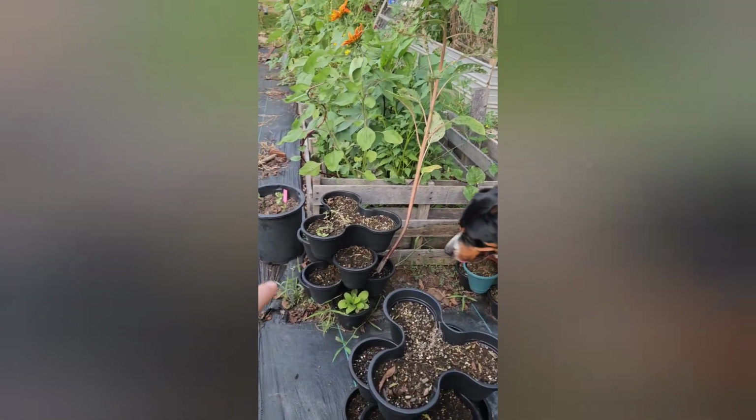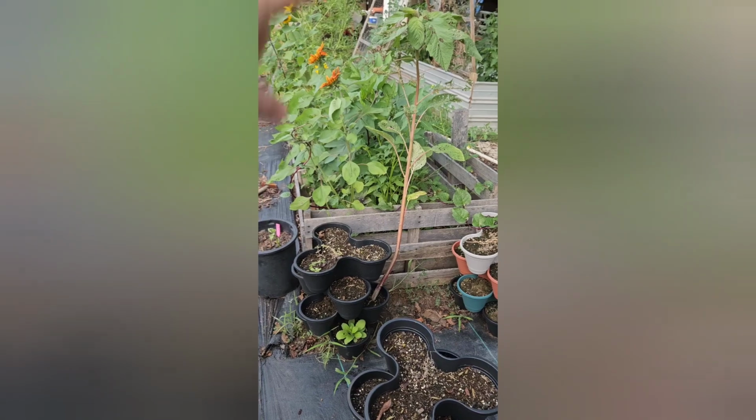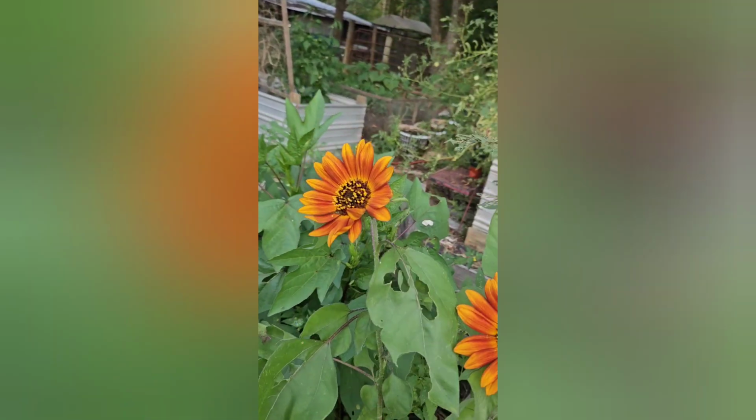This is a volunteer, probably came from kitchen scraps. It's growing so well. I will not be pulling that out. I'm just going to take cuttings, and hopefully I can get some more plants off of her and another harvest. I believe that's mullein. This is an amaranth. So many flowers. Look at these sunflowers.